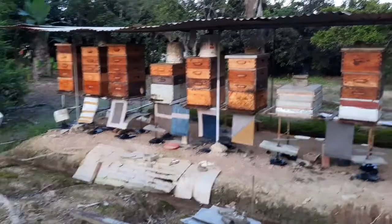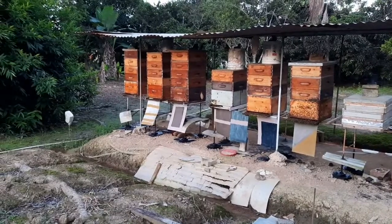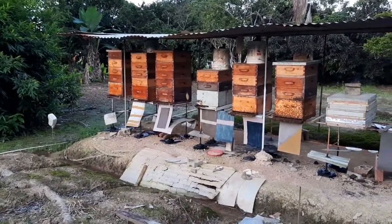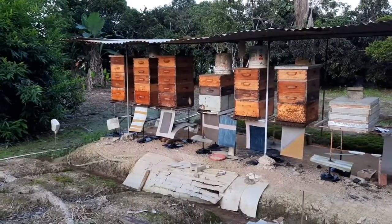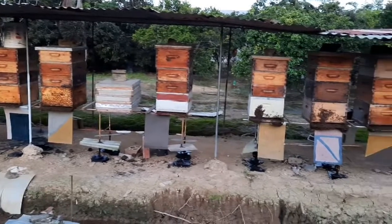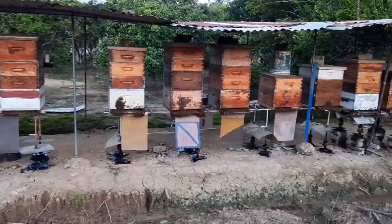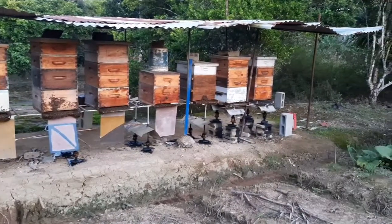Now the next thing is, when I'm feeding liquid, which is the honey sugar syrup, the last time I did it was 311. Now that I'm seeing that the bees are doing what they are doing here, they're coming in with pollen at this hour. It's just after 6 p.m.